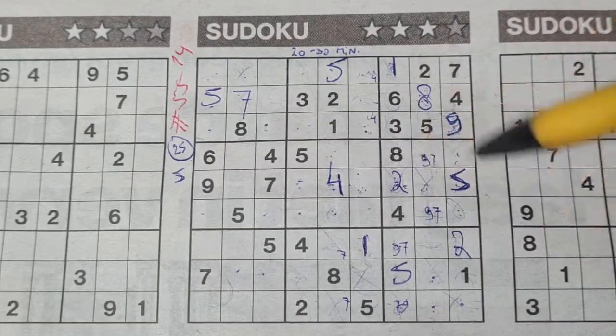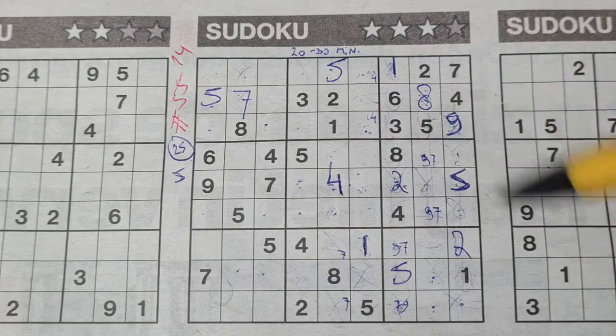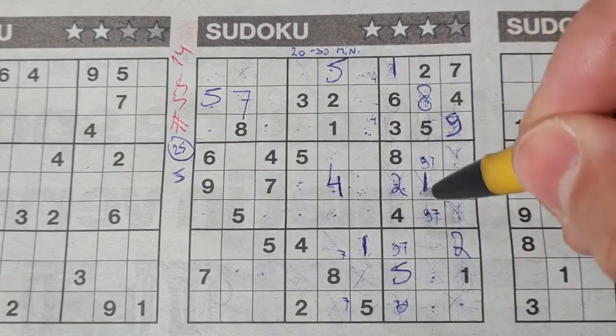Three missing numbers now in this big square. One of the missing numbers is 1. We have a 1 in this last column. So no 1 in these two boxes. So one box left for the 1 in this big square should be there.